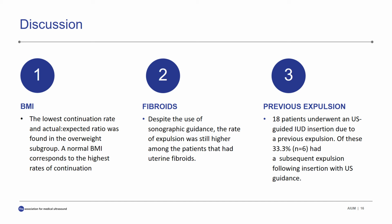So this is just a recap because there were a lot of statistics in this presentation. We found that BMI was significant in that the lowest continuation rates and actual expected ratios were both found in the overweight subgroup. The normal BMI corresponded to the highest rates of continuation, so it seemed to be protective in that sense. Despite using ultrasound guidance, fibroids still appeared to be a problem in this population, and the rate of expulsion was still much higher among those patients that did have uterine fibroids, which was seen pretty clearly in that Kaplan-Meier survival curve. And then previous expulsion, which occurred in 18 patients who underwent the procedure due to a previous expulsion, a third of those had a subsequent expulsion using ultrasound guidance. So that subgroup also appeared to have higher rates of risk.